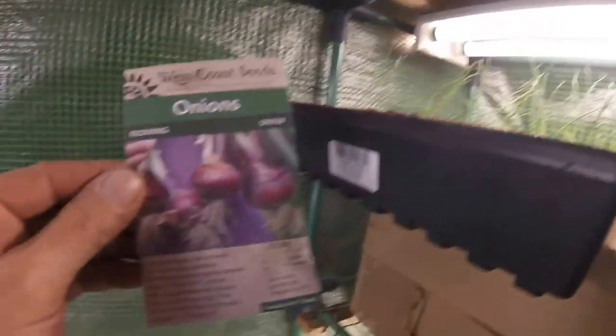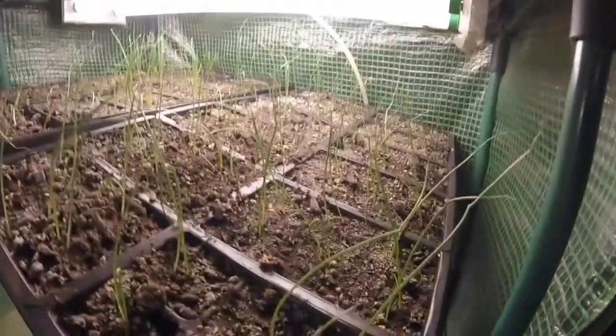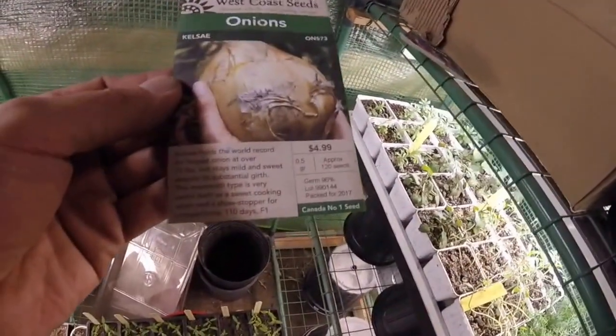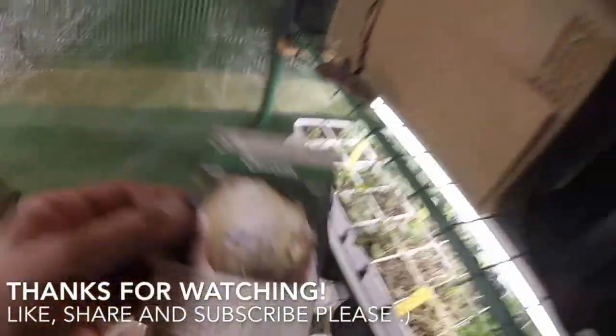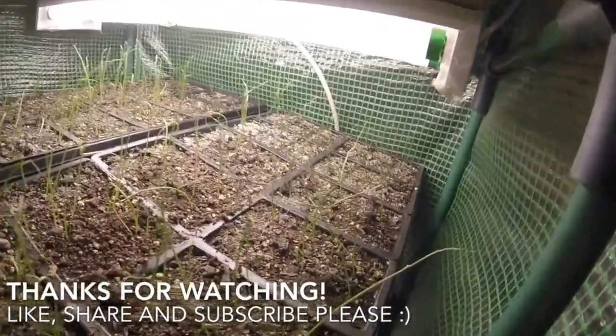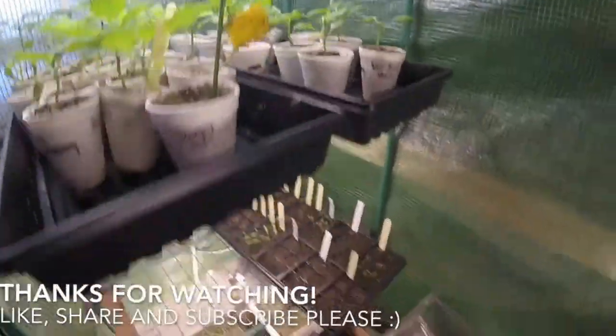Oh, getting old. And then what do we got here? Okay, so these are the Red Wings. These are the red onions that I sowed not too long ago. I usually jot it down on the pack. I'm not really all that concerned about when they were sowed, to be honest. And then these are Kelsey, which apparently hold the record for the largest onion at over 15 pounds. I mean, if I had a 5-pound onion, I think I'd about drop dead. But there we go. That is what's growing on for March 19th. Have a good one, y'all.